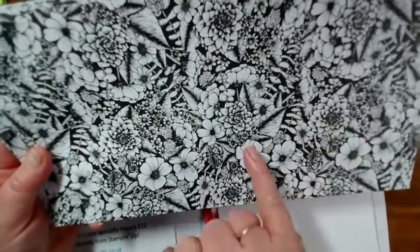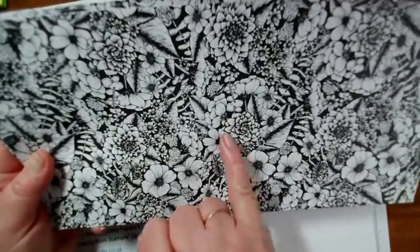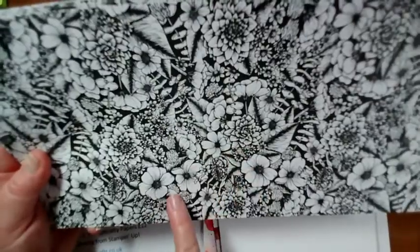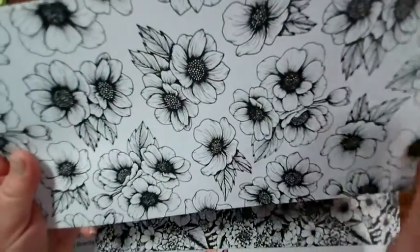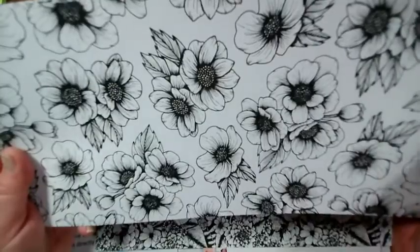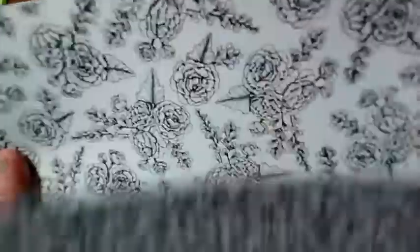So there's also almost little succulents here. Actually, I don't think they are. I think they're like a dahlia. But you could colour them in to look like succulents, which are very in this year. This obviously has a matching stamp set as well. So True Love, this is called. Tiny little daisies.